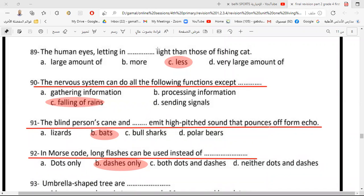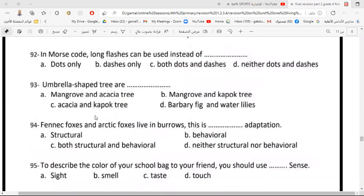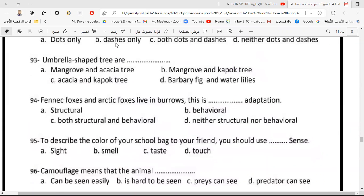Now, Malik Saad, your turn. Are you ready, Malik? Yes, Mister. Number 93. Okay. Umbrella-shaped tree, acacia tree and kabuk tree. You are excellent, my son. Acacia tree and the kabuk tree have umbrella-shaped leaves. Very good, my son.